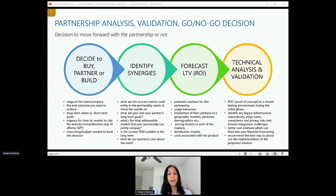In this case, when you decide to build yourself, you need to create an expertise from scratch to help solve that challenge. Or you're buying an outfit or a company which can help you get that solution out of the box. Or the third option is you're partnering up with a company or a team which has similar synergies with you, and you can leverage their expertise to build on top of your product, right? And you can decide to go with a combination of these three options.